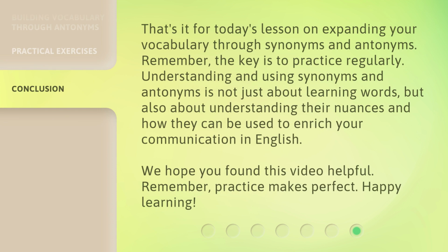That's it for today's lesson on expanding your vocabulary through synonyms and antonyms. Remember, the key is to practice regularly. Understanding and using synonyms and antonyms is not just about learning words, but also about understanding their nuances and how they can be used to enrich your communication in English.